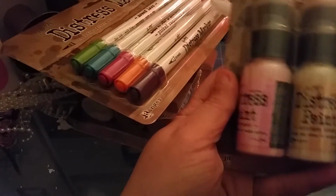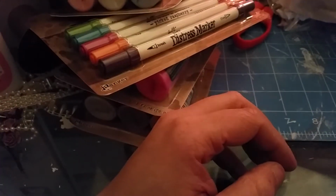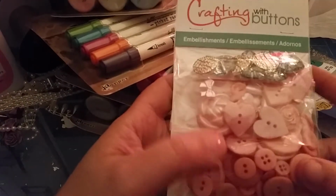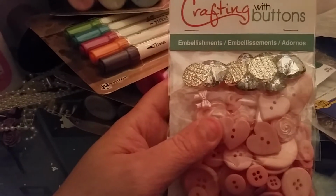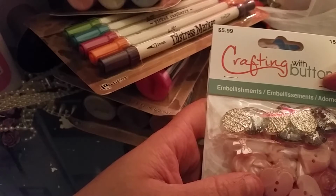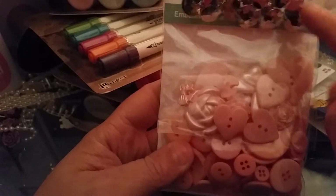I got these here. And I actually did not buy anything at Michael's. They also had their buttons 50% off, plus another 25, so I ended up getting these for $3 plus 25 off, so about $2.25.